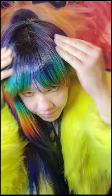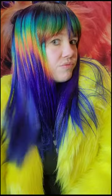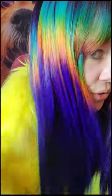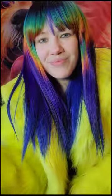Here's the top. Very soft too, and this rainbow color is so vibrant. Gorgeous.